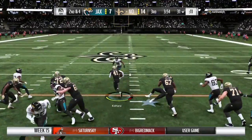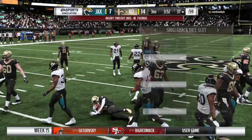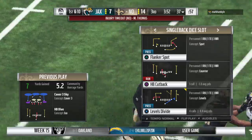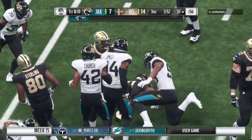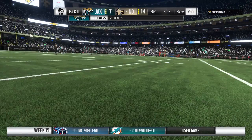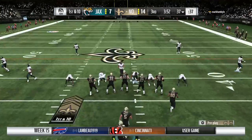On 2nd down, Kamara. And he'll be brought down right around the 37. They're trying to show that they can run the ball and protect this lead. Give it to the backs, play a little bit of keep away, don't you think? And that's probably a good philosophy at this point, going to make that defense stand up and stop them. Line of scrimmage, the 37 on 1st and 10.